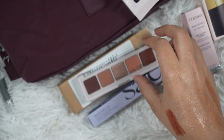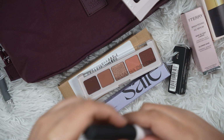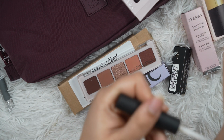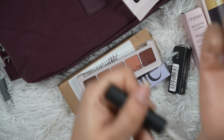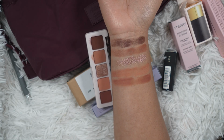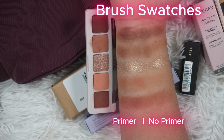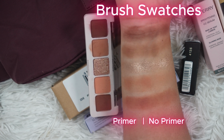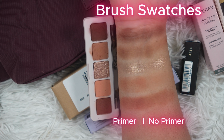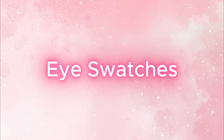Just because I don't want to take away from the unboxing of the whole edit and focus everything on the palette, but I still want to show you how the swatches behave and things like that. So those are the finger swatches, and I'll be back to do the brush ones. That's what it looks like with a primer. Some of the shades look a bit patchy, but they are blendable. It'll take some time.